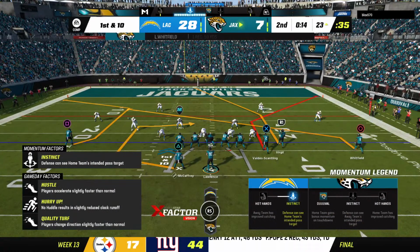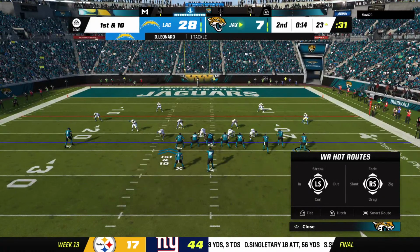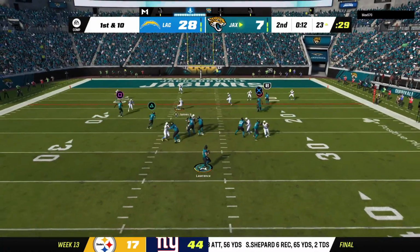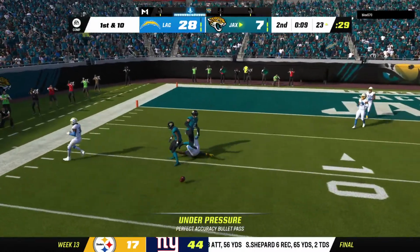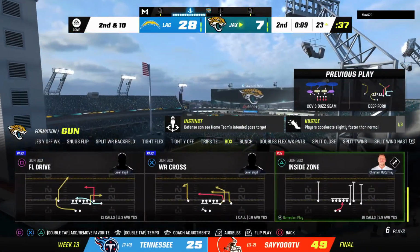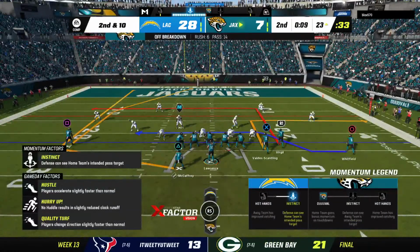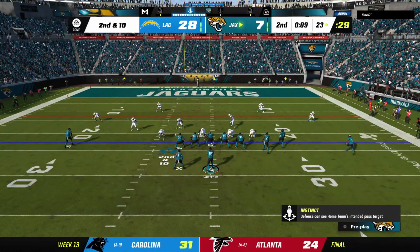Here's 1st and 10 just outside the red zone. From the shotgun, Lawrence. That'll be incomplete with 9 seconds now showing on the clock. He didn't just deny a big throw there. He broke that one up in the red zone. An excellent play, one that may help save points on the board when this drive is over.